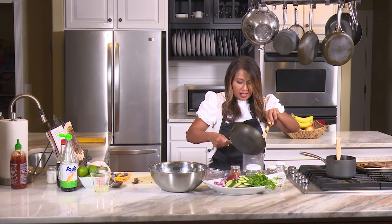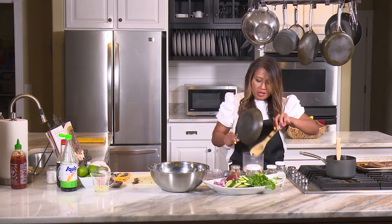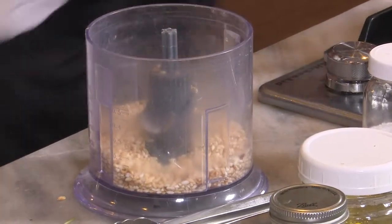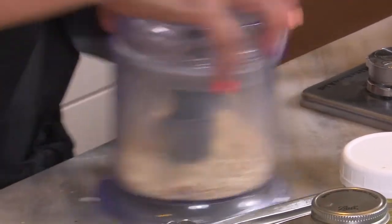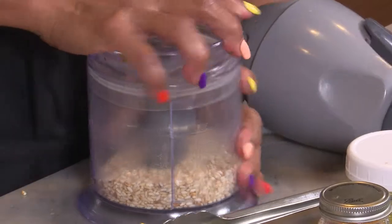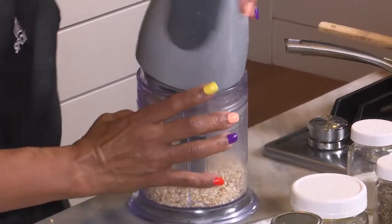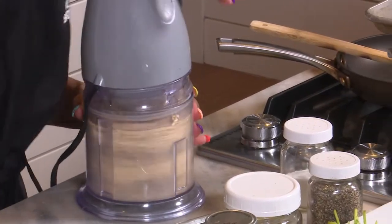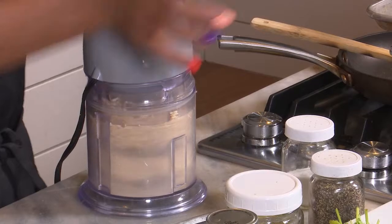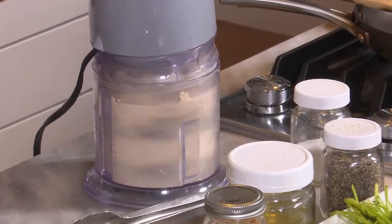So I'm going to put this in here. You can use a blender, which will be more fine, but this is just a quick thing for me. I like to use this little Ninja. Oh, it's not shut. Oh, there we go. Okay. Woo! I felt like I ran a marathon.